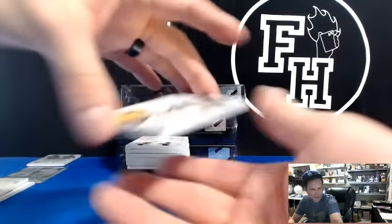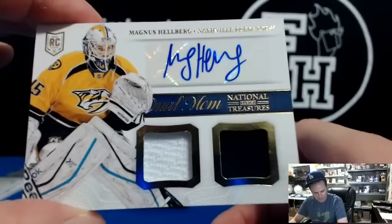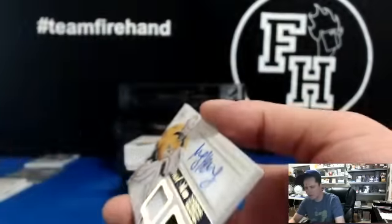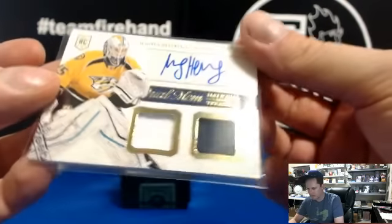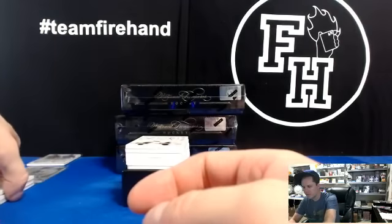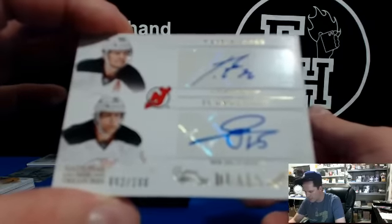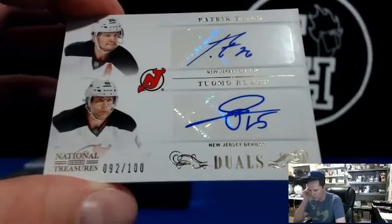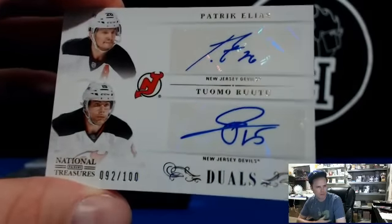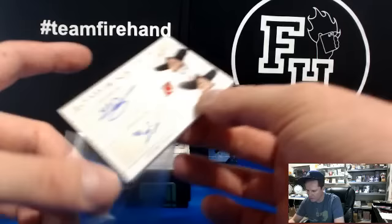For the Nashville Predators, there's two jerseys and a sticker auto. Magnus Helberg. NHLer 1976. Helberg. We've got a dual autograph. Both players are from the Devils. Patrick Elias and Tuomo Ruto. 92 of 100. Okay. Devils, B. Buckert, 24. Sorry about that.